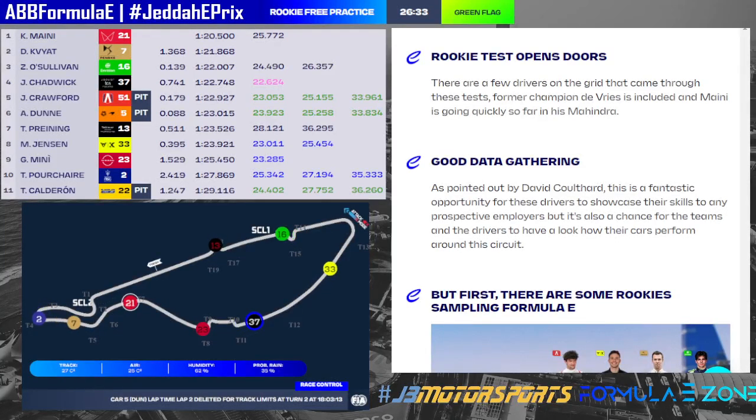Theo Pourchaire was in contention for a seat with Nissan for season 9 after testing their Gen 3 car, but eventually that went the way of Sacha Fenestraz. Now, as we can see over at the Maserati team, there is Cyril Abiteboul, team principal on the right-hand side of your picture. See what Maserati are going to be able to do here this weekend.